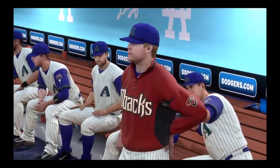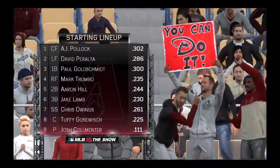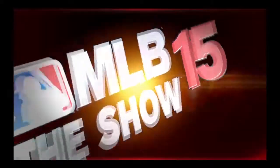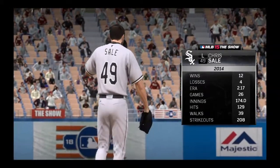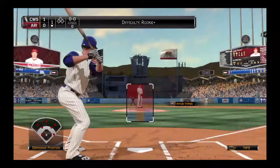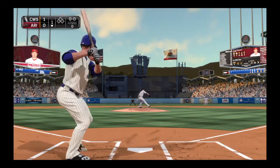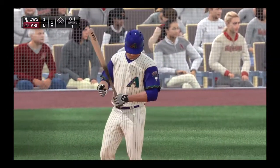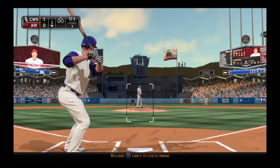A look there at the starting lineup for the host Diamondbacks. They'll match up against one of the toughest around, the all-star lefty Chris Sale. A.J. Pollock will step in now to lead things off in the home half of the first. Committed to that one a bit too soon as it locks him up for strike one. Yeah, he really pulled off of that one, and that's not the kind of swing we're accustomed to seeing from a guy like him. Especially starting off an at-bat.